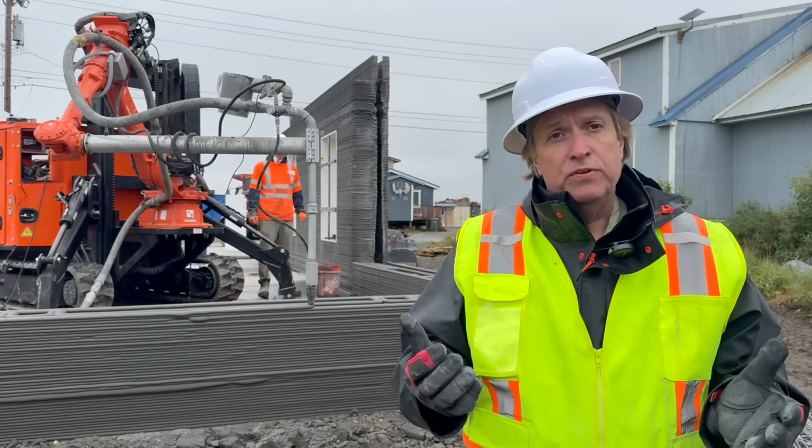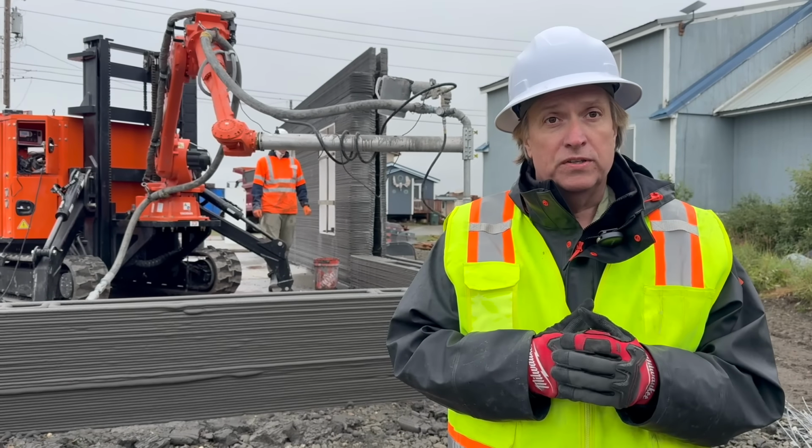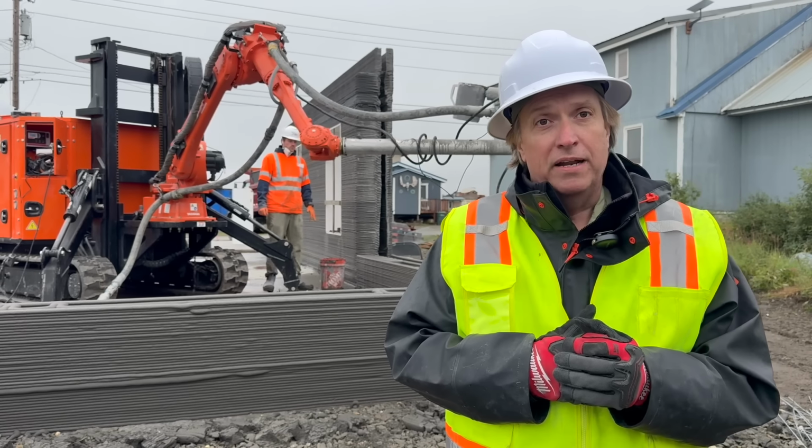But for now, we're focusing in on doing it in really difficult places in the world, like here in Nome. And we figure if you can't do it in a community like Nome, Alaska, you're never going to do it anywhere more difficult than this. Certainly not on another planet.